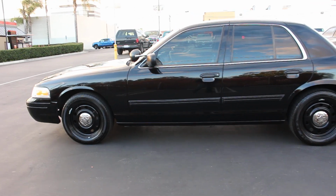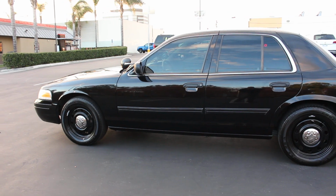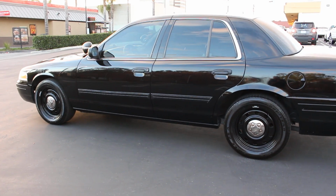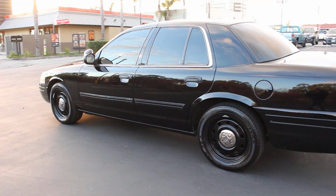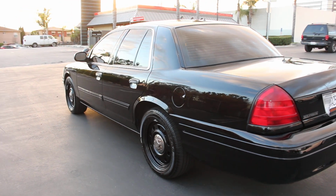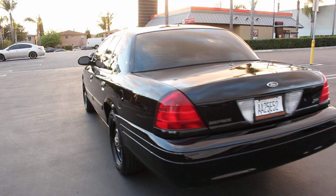Vehicle does have a window tint from that department, medium shade all around. Vehicle has been completely serviced, doesn't need any repairs whatsoever, and it is turnkey ready to go anywhere across the country. This vehicle is in immaculate running condition, guys, I'm telling you. This is an E85 flex fuel unit.